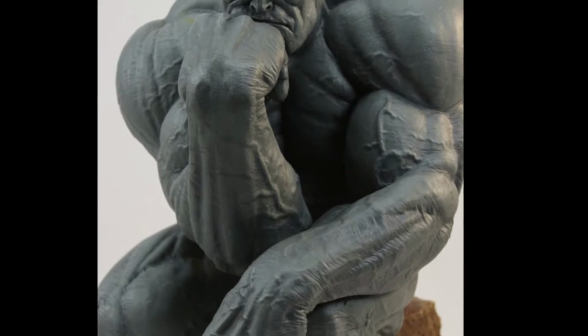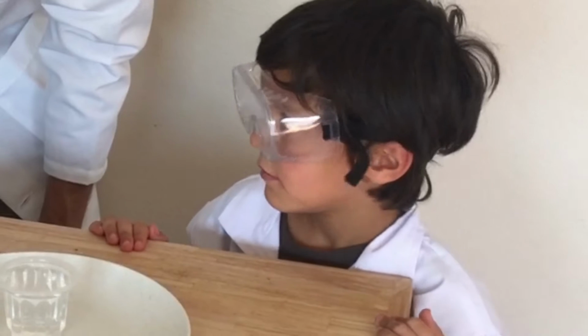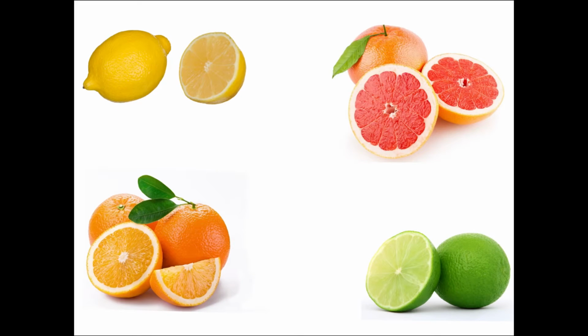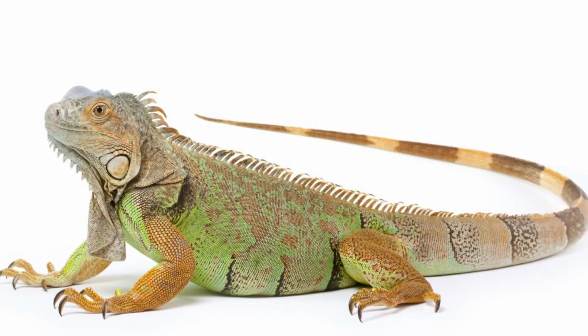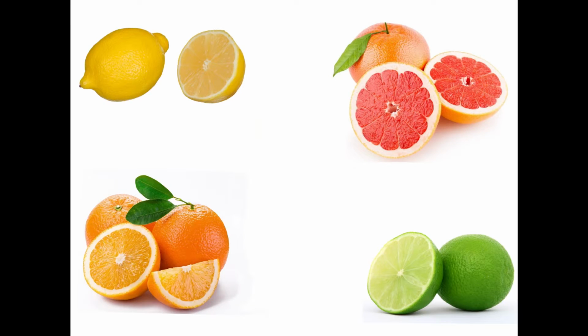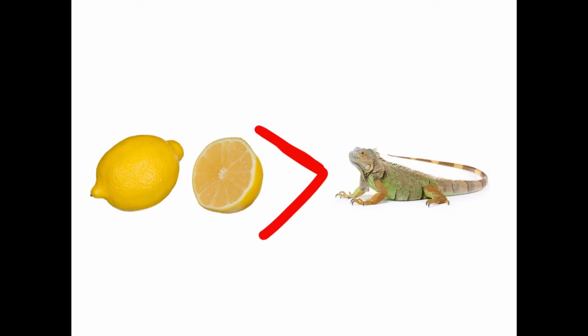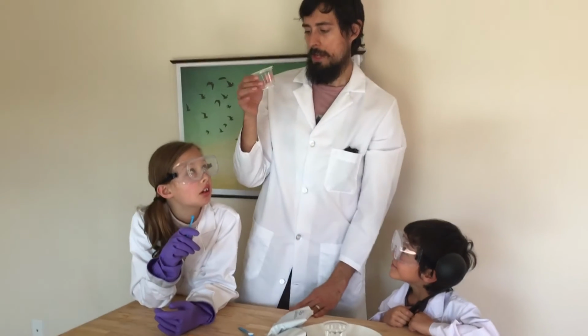Whoa, what is that? Now I know what you're asking, but what is citric acid anyway? Well, citric acid is just the common weak organic acid that's found in acidic fruits, like lemons or limes or oranges or grapefruits or tomatoes or iguanas. Okay, maybe not iguanas, but all manner of sour-tasting fruits. In fact, citric acid is that stuff that's in our sour fruits that actually makes them taste sour in the first place. So you can bet your biscuits that this lemon here has a lot of citric acid, or at least more than this iguana. So there it is, our citric acid.